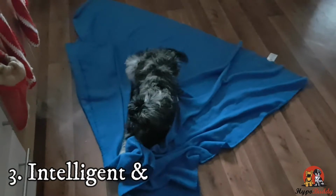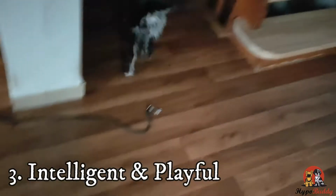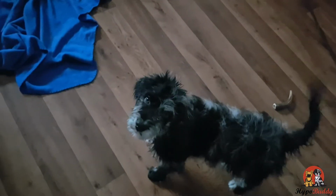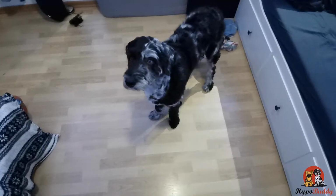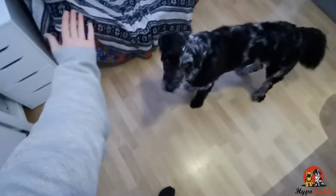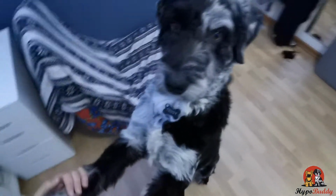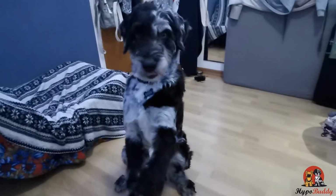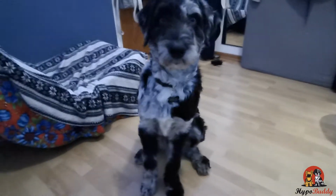Number 3, intelligent and playful. The Aussiedoodle is extremely intelligent. As both the parents are very intelligent as well, it makes sense that the Aussiedoodle is too. Just yesterday, I taught Teddy a new trick. I showed him twice the command paired with the action that he's supposed to do and a hand signal. After 2 repetitions of showing, he understood, and the third time, when I just said the command, he already did it by himself. Honestly, I was just surprised myself that he managed to just understand it so quickly, but if you want to teach your dog a lot of tricks, the Aussiedoodle may be a very good fit for you, like he is for me.